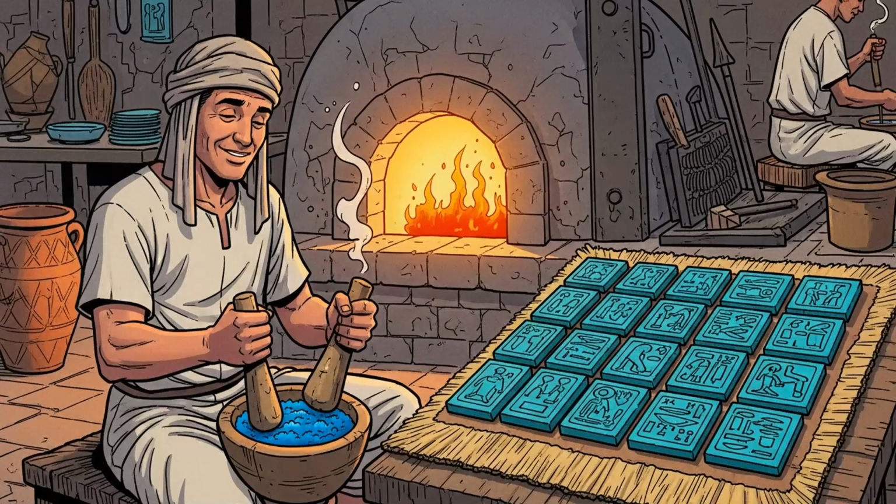Materials science colored the story. Egyptian blue, the first synthetic pigment, glowed on star ceilings. Faience tiles made walls gleam like wet river light. Let's slow down and walk a day in a great temple.